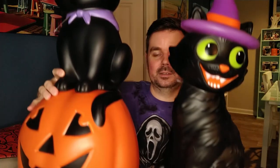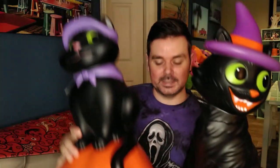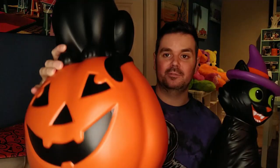As soon as I saw the Lowe's one, I was like, they look so similar. They've got similar eyes and a similar hat. And when they sit next to each other, they display really well. So I fell in love with the cat on the pumpkin.